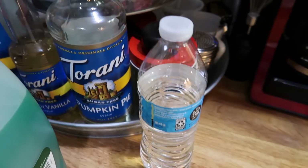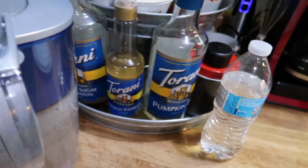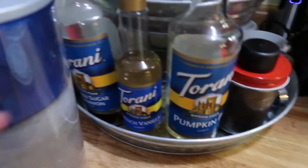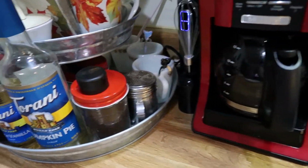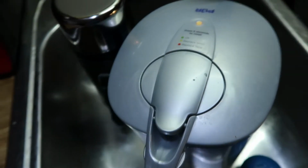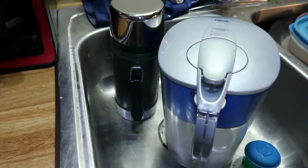Like for the drink station, I didn't show it, but I did finish it a little while ago, and this needs washed, which is also another thing I'm trying to get to, because the filter also needs changed, which is why I made that list to buy filters.